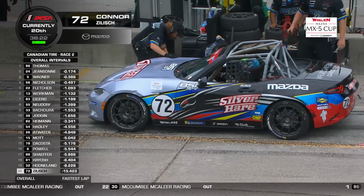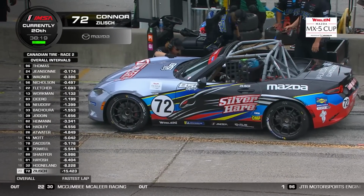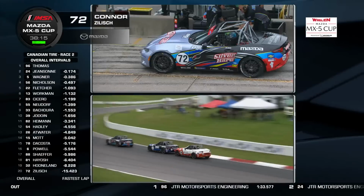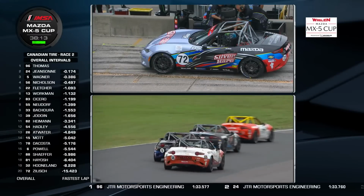And yep, that's where the BSI crew goes straight to work. So they'll get Zilic back out. If you're a fan of his, fear not. It's a long lap. It's just over 2 miles. But he's not out of this yet, particularly if we get a yellow.